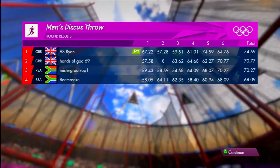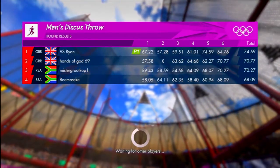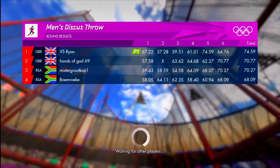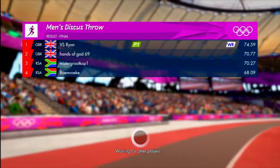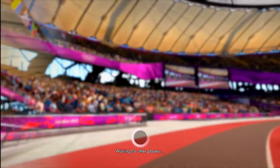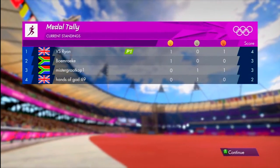Well, here's the scoreboard at the end of that round, and it shows first place. Fantastic result. Gold for Great Britain. A podium finish for Great Britain as this athlete takes home a silver medal. And taking home the bronze medal, third place, South Africa.